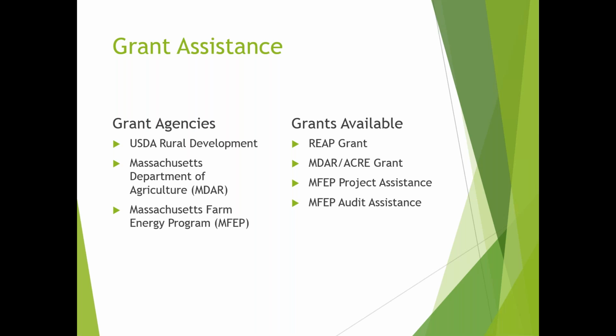And the Mass Farm Energy Program also provides audit assistance. So if you need an audit or if you want an audit, we are there to help. And we cover 75% of the cost of an audit.